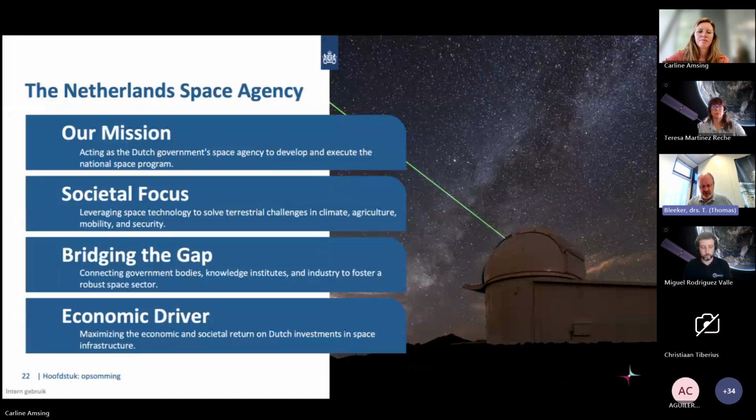The main task is to do such things that society can benefit from space as much as possible. Of course, it can be Earth observation or whatever industry. Our focus is on navigation, and in navigation, we look at Galileo in principle, GPS of course as well, but the main focus is Galileo and its services, and EGNOS as well.